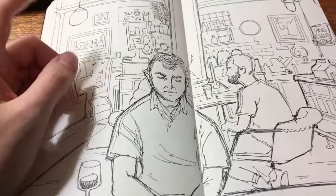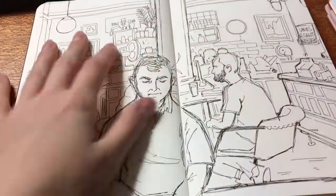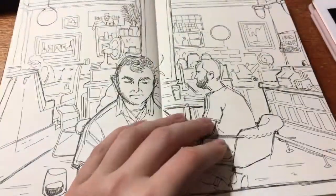And if you were to look at this space in real life, you'd notice all kinds of details are missing from the background and everything, but as long as it all kind of makes sense, I think that's fine.